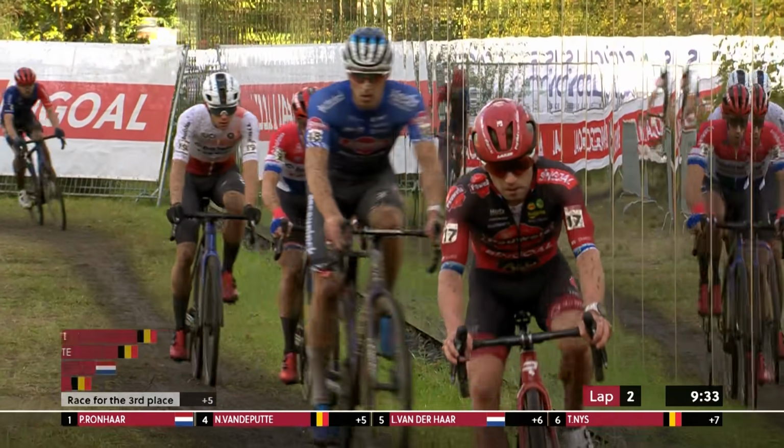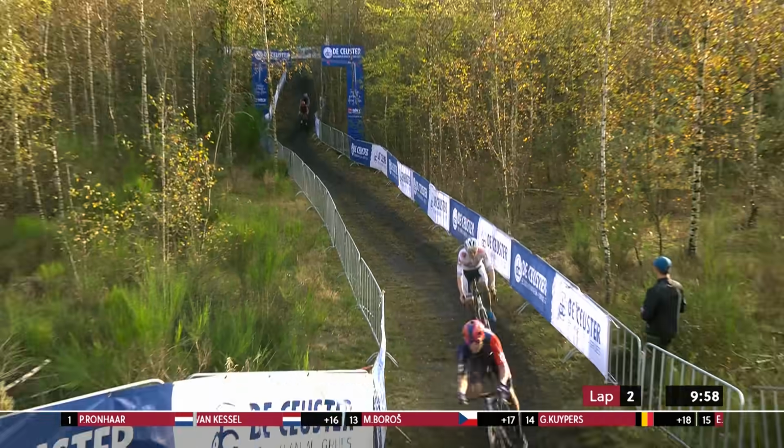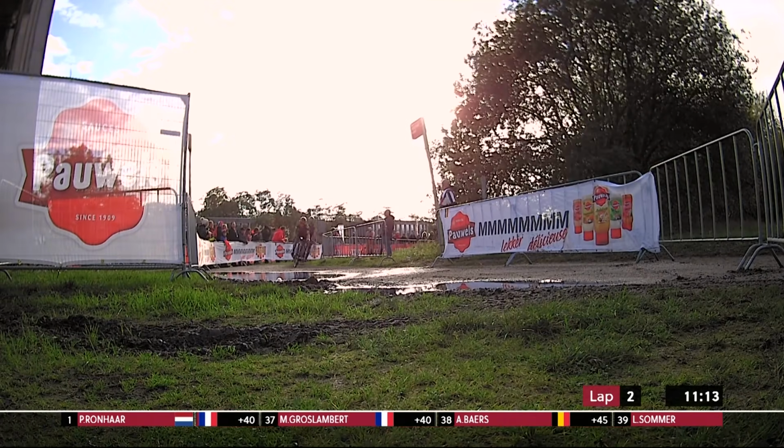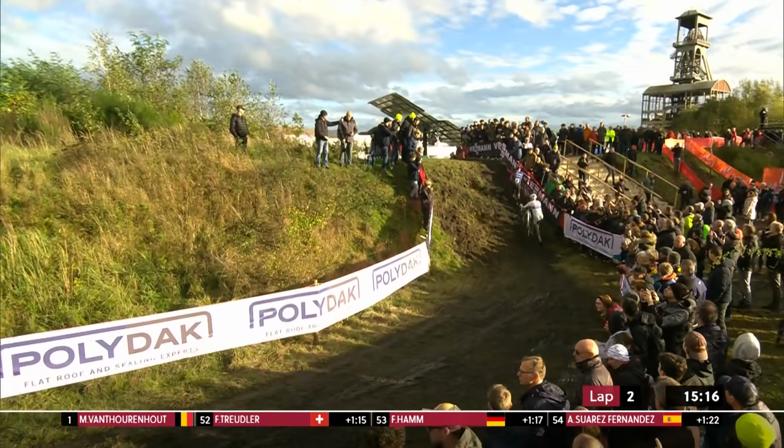Ron Haar leading, Van Toren out, the rider that he tangled with, in 2. Then a gap back to Ellie Isabit in 3, Van der Putte in 4. Then you can see Van der Haar and Nice coming through. That gap is opening up. It's currently starting to stretch out here. 5 seconds. Catch has been made.